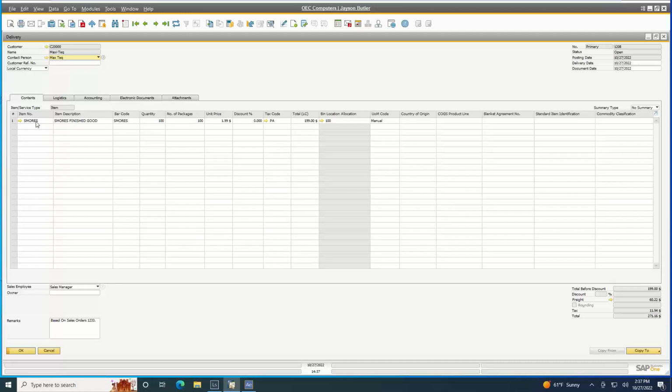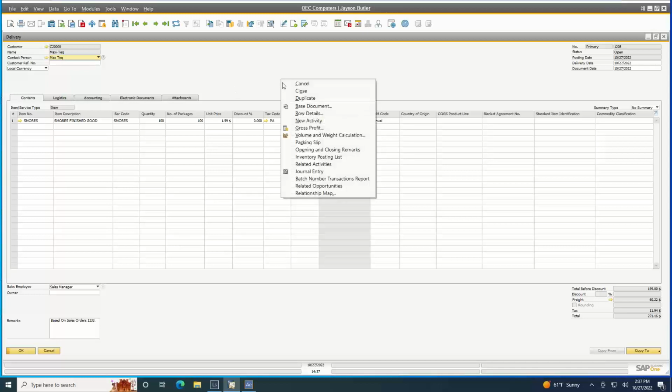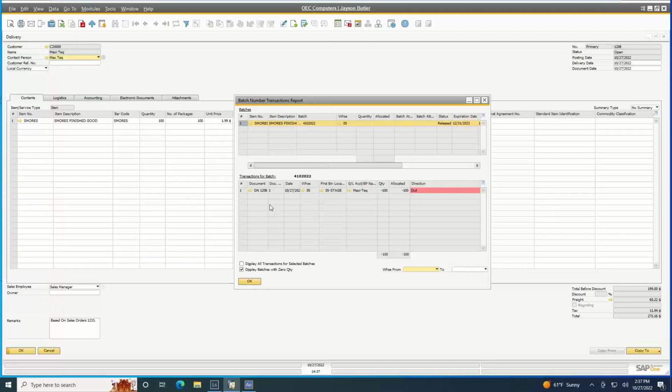So as your standard process, because we're using the native B1 database, WiSys is doing the transactions in SAP. The same processes you use for reporting batches are going to be reported normally in SAP. If I right click on this delivery note and look at the batch number transaction report, very easily I can see that transaction for the good we created with that batch.